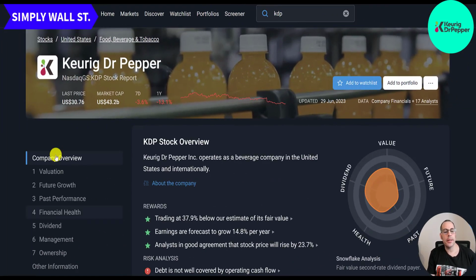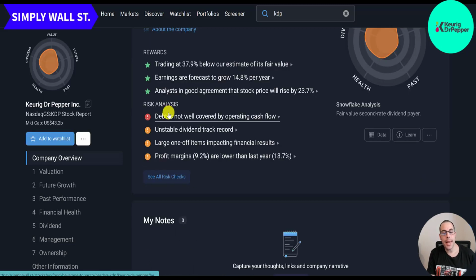Let's look at the stock on Simply Wall Street, trading at $31, 43 billion market cap, down 13% in the past year. They have a bunch of risks. Debt is not well covered by operating cash flow, unstable dividend track record, large one-off items impacting financial results, profit margin negative 9%, lower than last year of negative 19%.